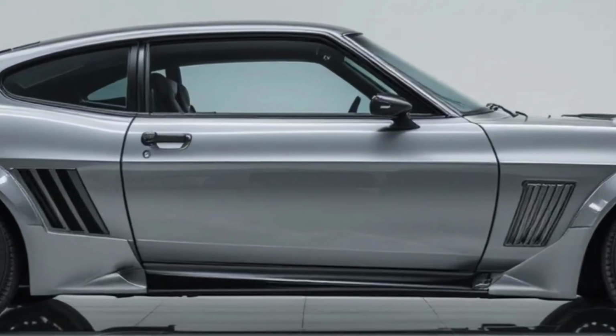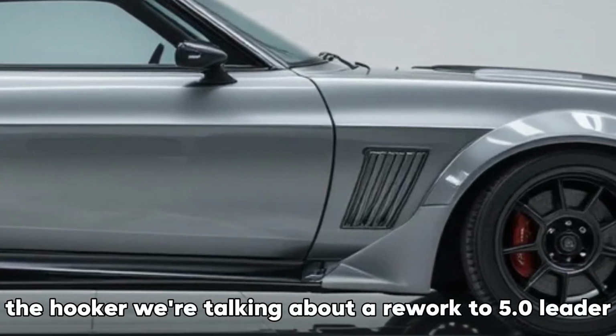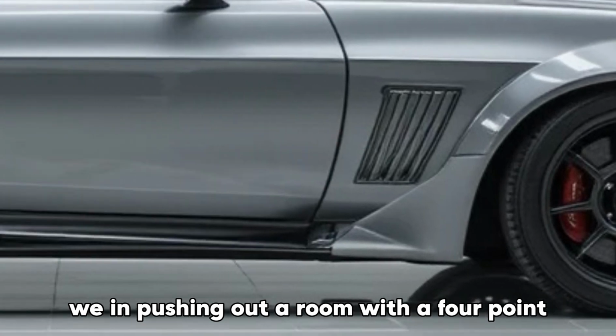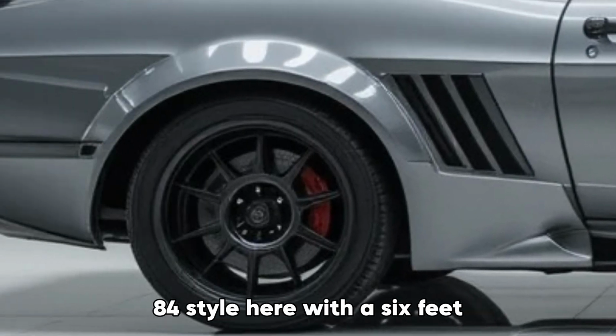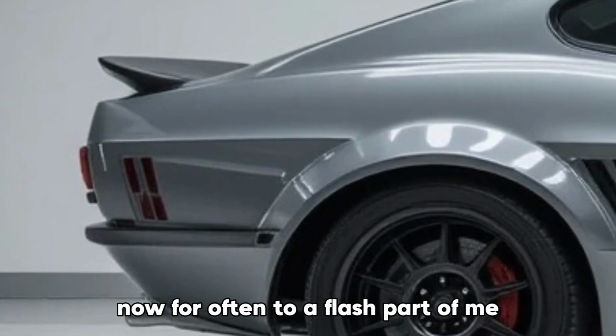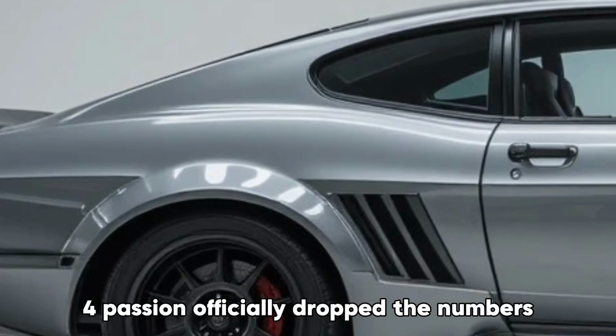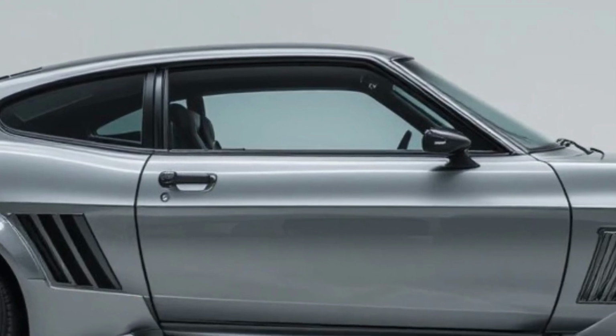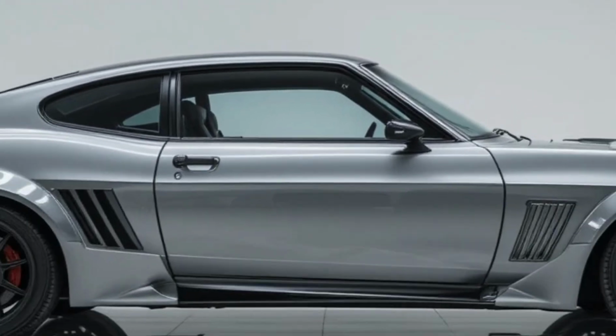Under the hood, we're talking about a reworked 5.0-liter V8 pushing out a rumored 480 horsepower, paired with a 6-speed manual or optional dual-clutch automatic. Ford hasn't officially dropped the numbers yet, but early testing suggests a 0 to 60 in just under 4 seconds.